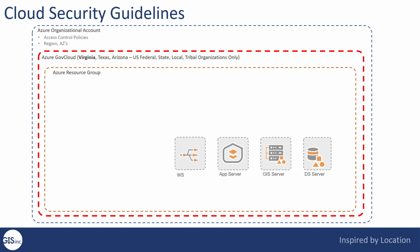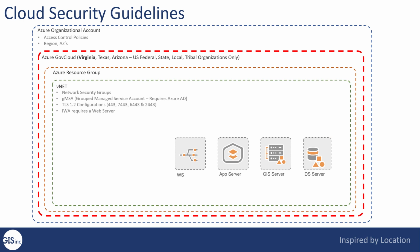The next level is that Azure provides this resource group that allows you to then further control what users have access and what services are allowed to run inside of this environment. And then you set up this virtual private cloud, or this VNet, as Azure calls it, where you set up your network security groups. If you're going to use managed service accounts and Active Directory, you can do that here.